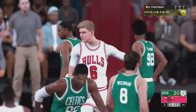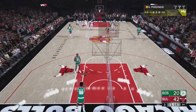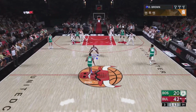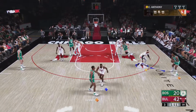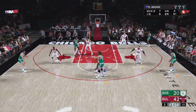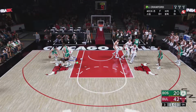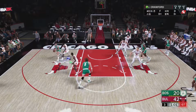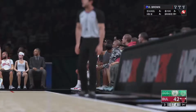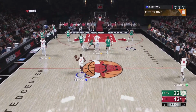Sinks it. And the shot from Porzingis. They should continue to get the ball inside. The defense struggling to contain them. Brown against Brown. Screen by Walton. Williams kicks to Walton. Pass to Wedman. Over Crawford. Clock at 6. They get it back. And Walton throws it down. And able to pad his stats a little bit there on that play.